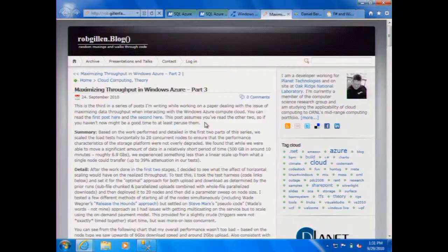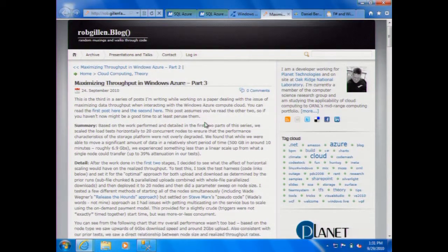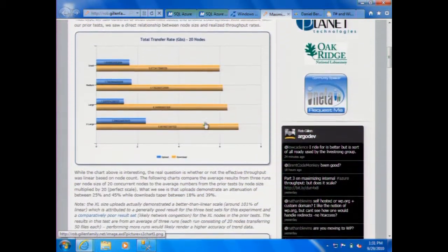I said you've got to do 11. Yeah. All right. Fine. So this is more about throughput in Windows Azure storage. What's in this one? More pretty graphs. Graphs. Right? That's all I want.